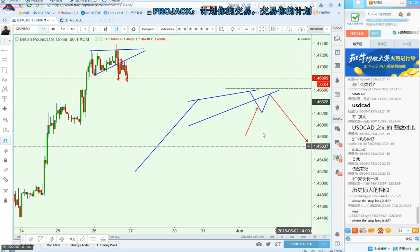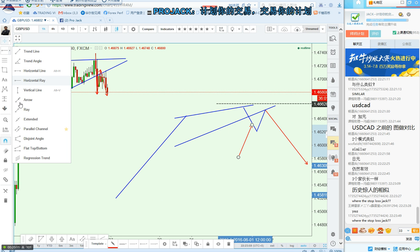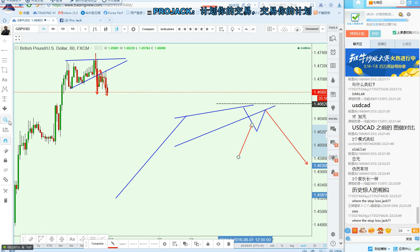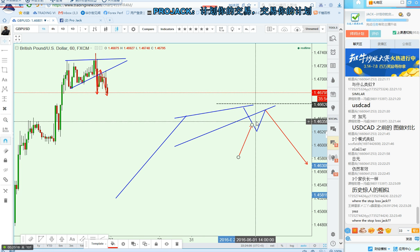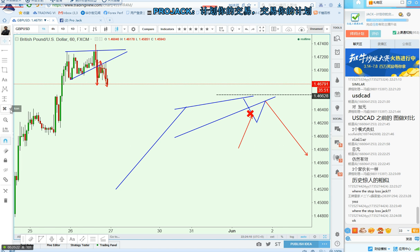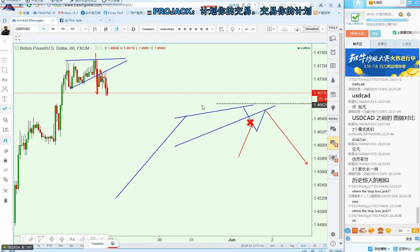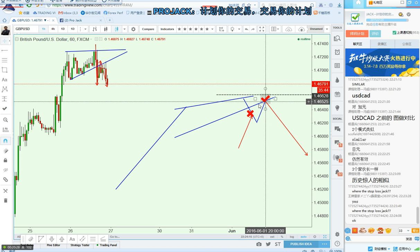Okay, but remember, when you see a breakout, you don't chase. You don't chase here. I made a cross here. Don't chase it. You don't chase for the first breakout. What you're going to do is wait for the pullback, and wait for the retest. This is the perfect place to short.